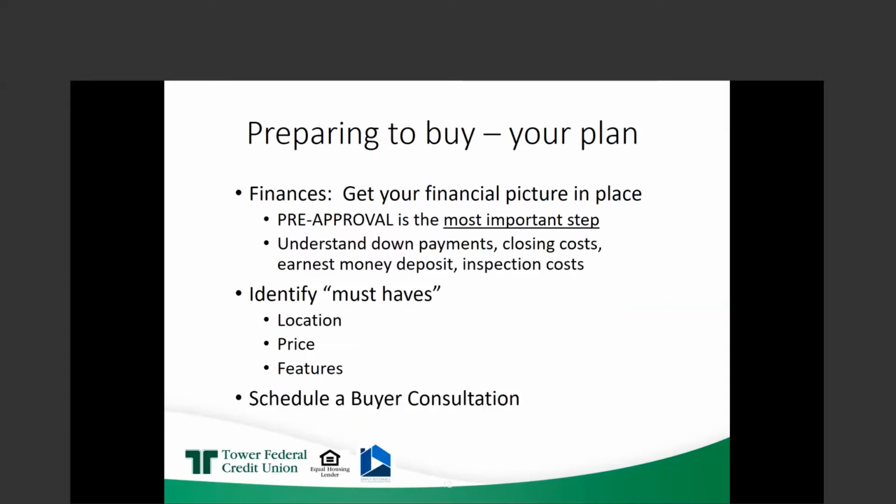So as you prepare to buy, you have to think about what your plan is going to be. The first thing that you need to do is look at your finances. You have to get your financial picture in place, and a pre-approval letter is the most important step. What you'll want to do is contact Tower, and they can help you identify what they need from you in order to get pre-approved, and they'll look at your situation and let you know at what price point you can be pre-approved for.